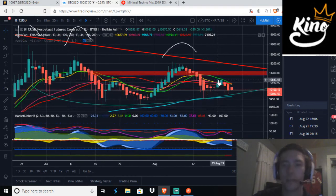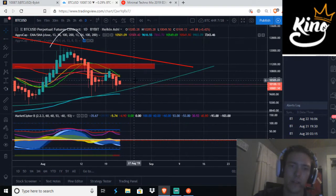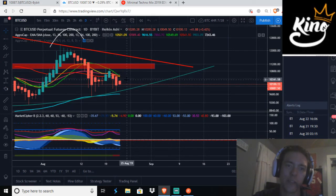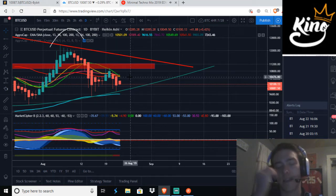Don't get too stuck up on the short-term time scales. So this is our 4-hour, you can see how they're all converging and they're pointed to the downside. This is why I was saying if we break 10,200 and close a 4-hour above it, my next targets are going to be between 10.4 and 10.6.